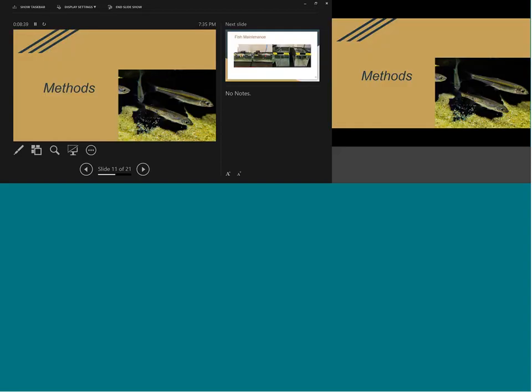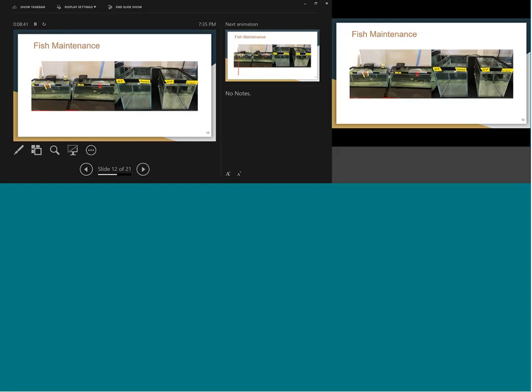So for methods, this is the fun part. In terms of fish maintenance, we have here two holding tanks, two 20-gallon long tanks, which we store our emerald shiners in, and we have two acclimation tanks. The acclimation tanks are used for overnight acclimation of the emerald shiners to prepare them for the treatment that they'll be placed in the following day. The holding tanks, you can see, have these little bags of ice because the lab we are in has no air conditioning, which makes it very difficult to keep these shiners alive. So we have to constantly replace these ice bags to ensure that our shiners don't all die overnight.